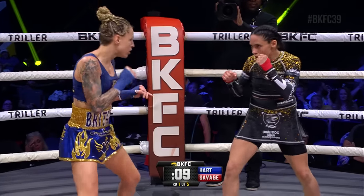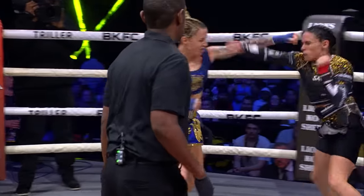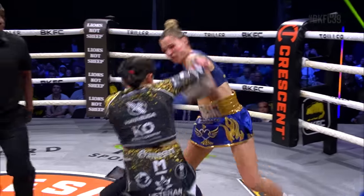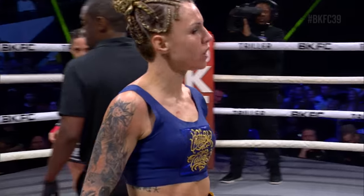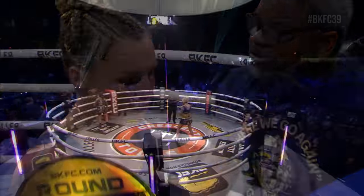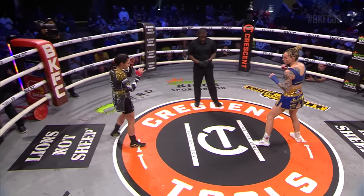Small hematoma has formed now on Savage's right eye, on her forehead. Good counter right hand by Savage. Now the left hand. Hard with the right hand coming forward. That is the end of round one. Savage cut under her left eye. First up to scratch to start round number two, the champion Britain Hart.